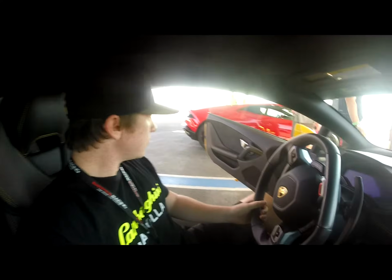So really nice interior. Oh, it looks like they have an extra brake on there, just in case I go off the track. They don't plan on doing that, but yeah. So this is the Huracan.